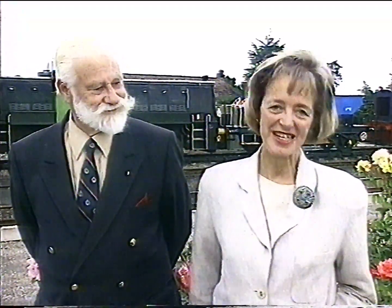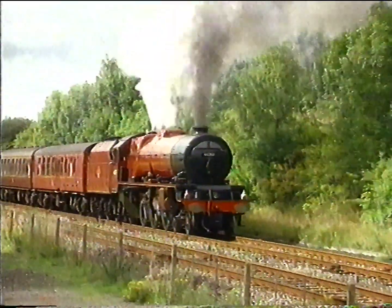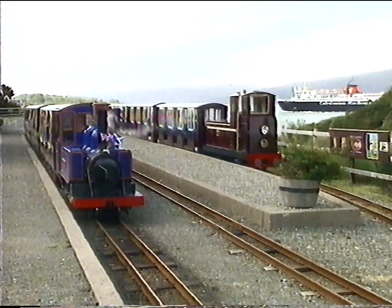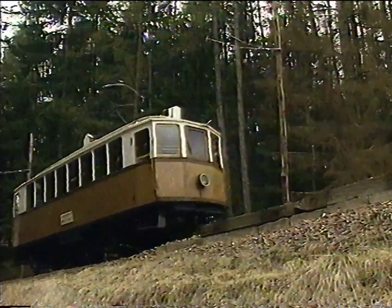Well, we come down to earth next week for some raw and rugged steam action in Zimbabwe. We'll also be sampling some of the steam delights to be found in Russia. Special workings on British Main Line and the smaller world of miniature railways will also be featured. And the programme will come from South Tyrol in Italy, from a scenic tramway high on the mountains.